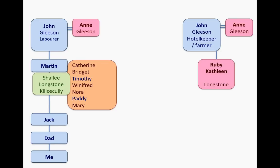She was born around about 1872, 1869, and the siblings of my great-grandfather were born around about the same time. And we had a Catherine, a Bridget, and a Winifred. Catherine could have become Kathleen, possibly.